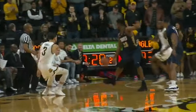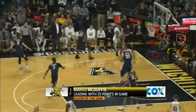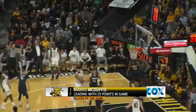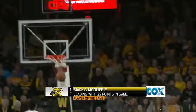Shockers survived some foul trouble, and as we mentioned with the play of the game selections, we had quite a few nominees for player of the game. We'll give it to Marcus McDuffie, who got hot in the second half. Yeah, 25 points for McDuffie, and he really got hot, especially from that left corner over there in front of the Shocker bench. But he scored inside, scored outside, rebounded, did everything for the Shockers.